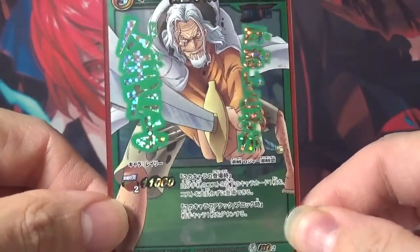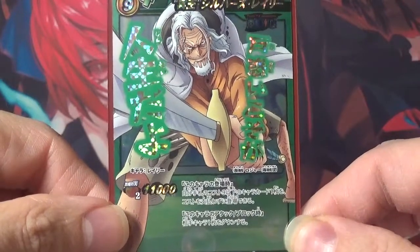But yeah, that's Silver Rayleigh. Pretty cool looking. I got that for a great price.